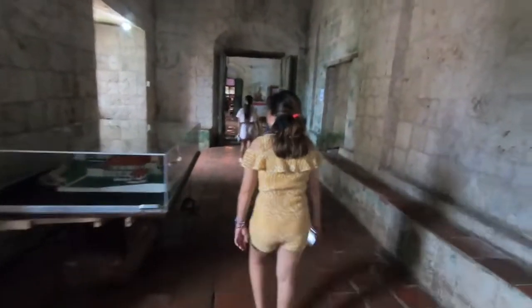So I hope you found these thoughts interesting. Yeah, even on land, even in a church, I managed to find marine organisms in the Philippines.